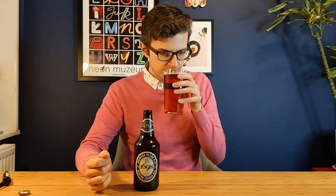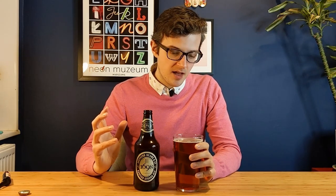The aroma is intensely malty, caramel malt in particular, with another sort of layer of sweetness below that, a little bit of honey, maybe some elderflower and a bit of apple. It's very enticing at this stage, and I'm looking forward to seeing exactly how this tastes.